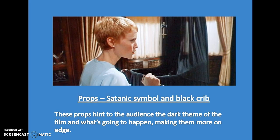The props in the film also have a large impact on the whole atmosphere, as they are very symbolic. In particular, the satanic symbol of an upside-down crucifix and black rib in the scene where all is revealed to Rosemary. These props hint to the audience the dark theme of the film and what's going to happen, making them feel more on edge.